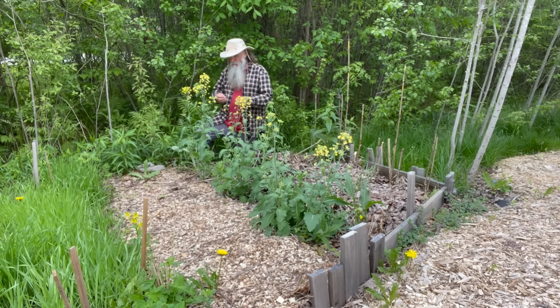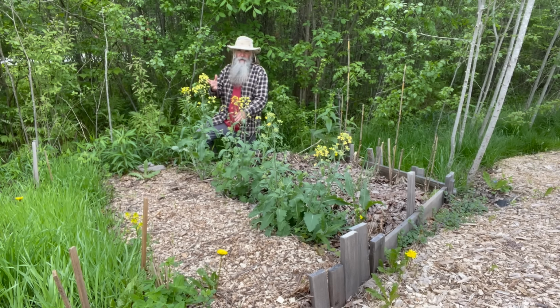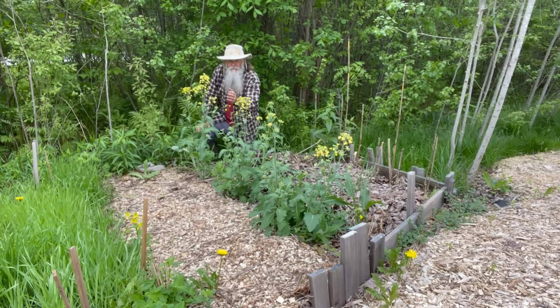You can sow it outdoors, but I put it in pots, and that way I can give it the space it needs when it's ready to transplant. So another plant that's easy to grow from seed and easy to collect seeds from if it survives to the second year. Let's go on to the next plant.